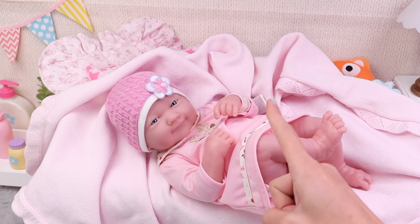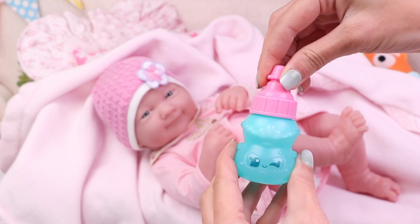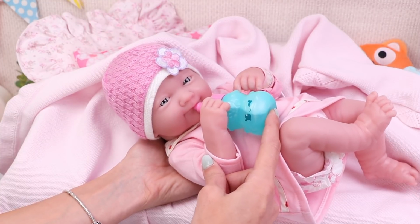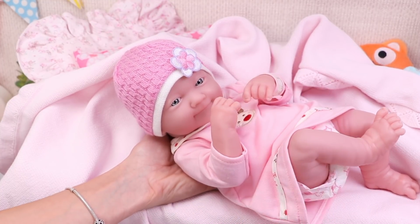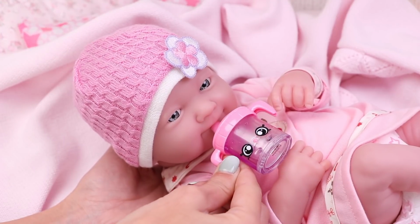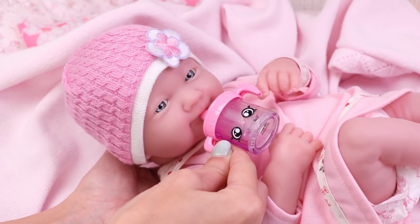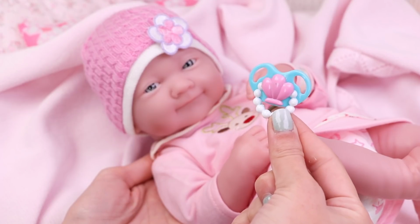Hungry! Oh, sweetie, just wait a second! This is her milk bottle. Let's open it. Okay, it's time for action. It's delicious, right? All right, sweetie, I think this is enough. And now it's time for a little juice. Open your mouth. And finally, it's time for your binky.